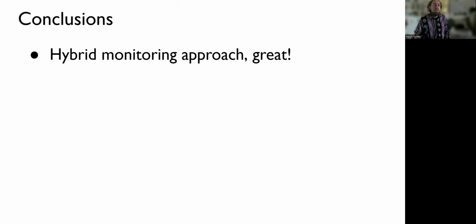So in conclusion, we've really found that our hybrid approach is really great. What I mean by hybrid approach is that we do collections and we collect high quality research grade data with our collections, but we're also collaborating with folks from the public. So it's this mix of high quality data, but working with the general public to collect the data, or a small subset of the public.